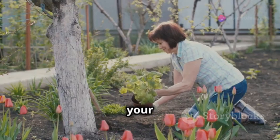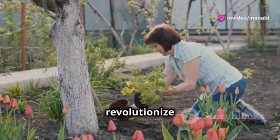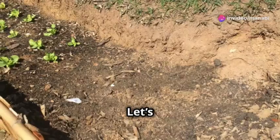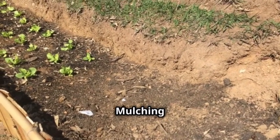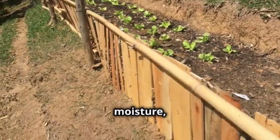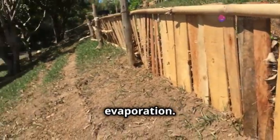This is gonna blow your mind. Mulching can revolutionize your garden and protect our environment at the same time. Let's find out how. Mulching does wonders for your soil. First up, it retains moisture, reducing water loss through evaporation.